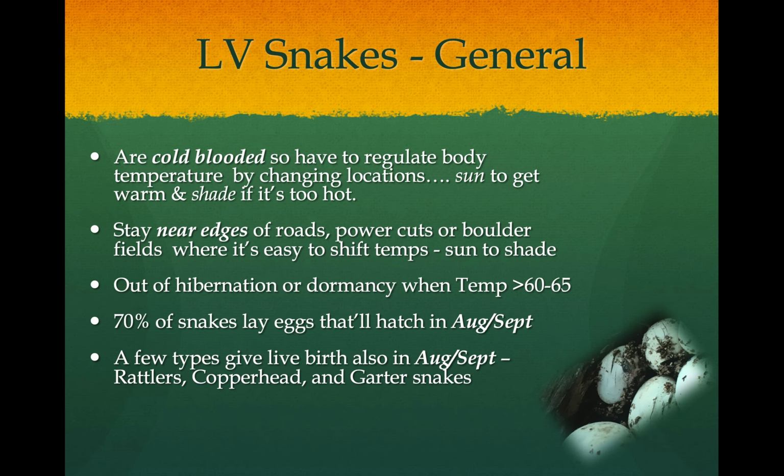A couple things to remember about these critters. They're cold blooded, so they can only deal with their body temperature by moving around. So they get in the sun, obviously, when they need to warm up, and they go to the shade when it's too hot. So you're going to often see them near the edges of places like roads or power cuts and boulder fields and whatever, where they can easily shift temperature and move in and out of the sun or the shade. We're bringing this up in the springtime because they're coming out of hibernation or dormancy stages right now when the ground temperatures are hitting around 60 or so.